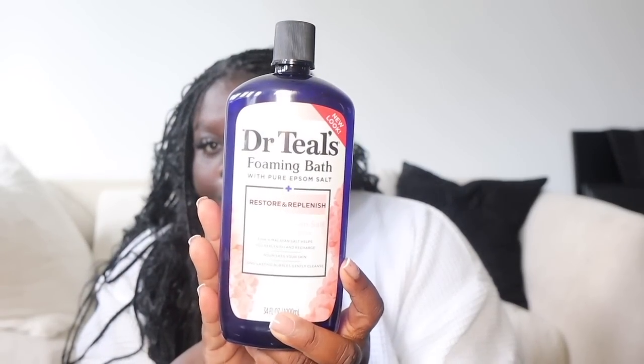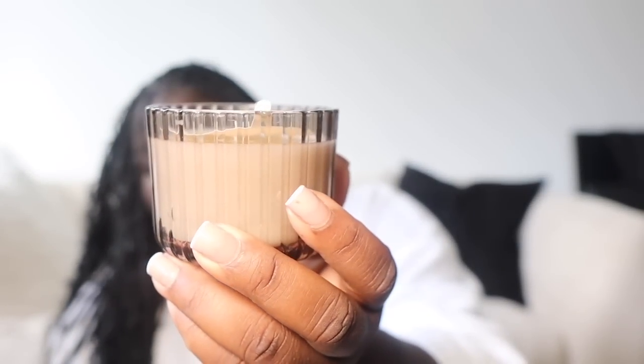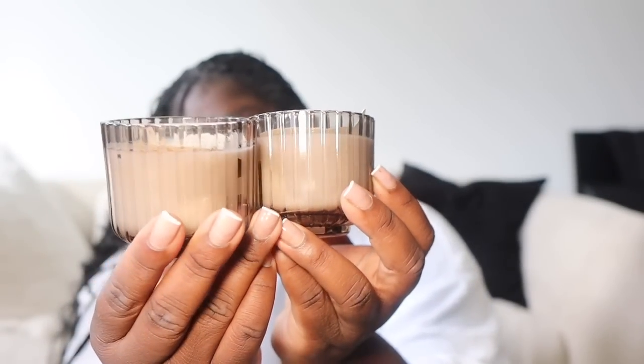So I'm gonna just start with Target. I got these random Dr. Teal's foaming bath, because I really want to take a bath this weekend. I haven't taken a bath since I lived here. This is the pink Himalayan salt with essential oils. So try this out. And then y'all know I got these candles. They're just really cute, y'all. And they smell good.